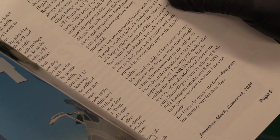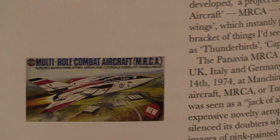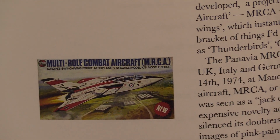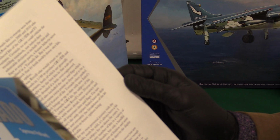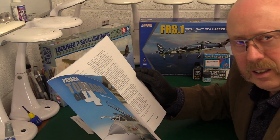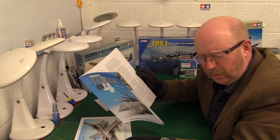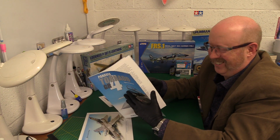Let's just zoom you right in on this one. The MRCA multi-role combat aircraft, Airfix's original 1975 kit, which I had at the time. One thing I will say for it, it wasn't the best shaped or anything, but it had a lot of weapons, which when you're 10 or thereabouts, is pretty cool.